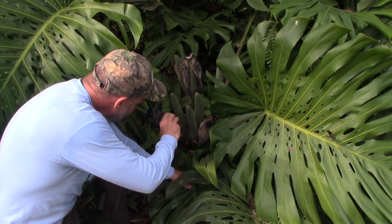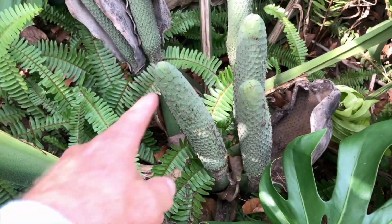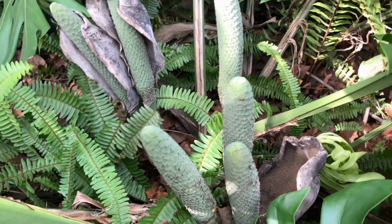And I don't grow this stuff to sell you plants to put in your apartment. I grow this because it produces the most delicious fruit on God's green earth, if you believe in that sort of thing. This right here is fruit from the Monstera Deliciosa. This is baby fruit. I won't be picking this for another 10 months.